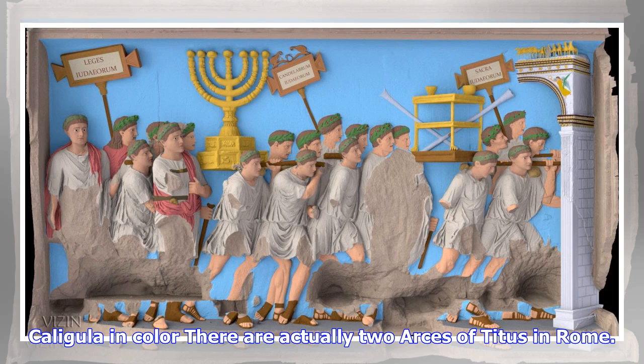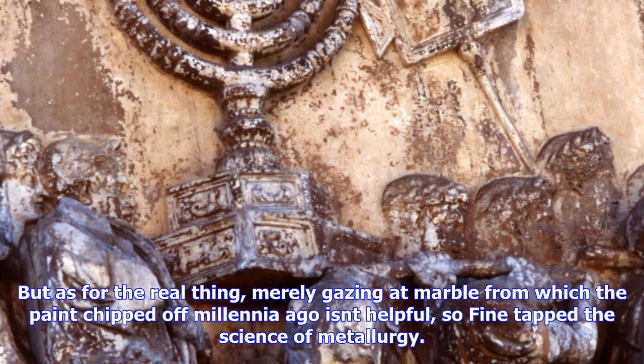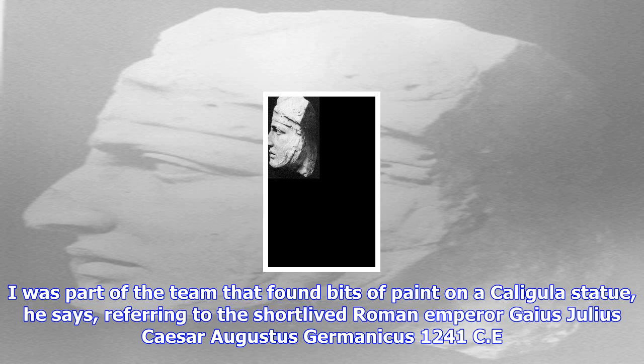Caligula in color. There are actually two arches of Titus in Rome. This soldier's face is from the second one, found at the Circus Maximus. Hoping to gain insight on the real look of the spoils panel, Fine and his team created a three-dimensional scan of it and created a digital restoration. But as for the real thing, merely gazing at marble from which the paint chipped off millennia ago isn't helpful, so Fine tapped the science of metallurgy.